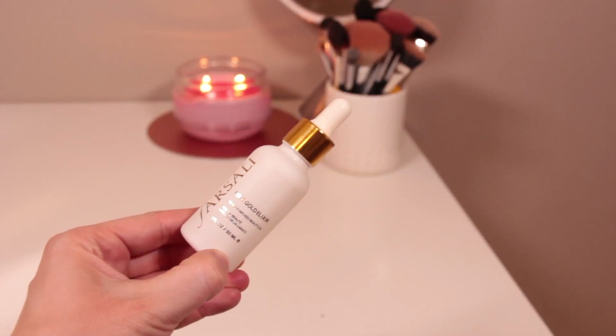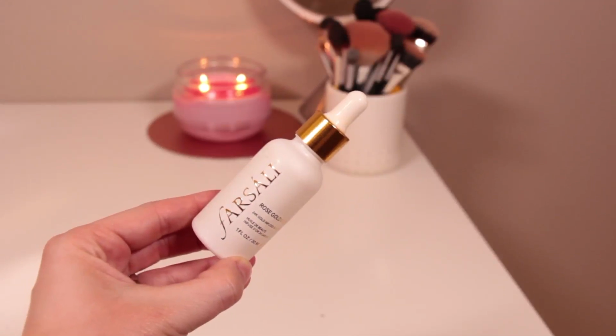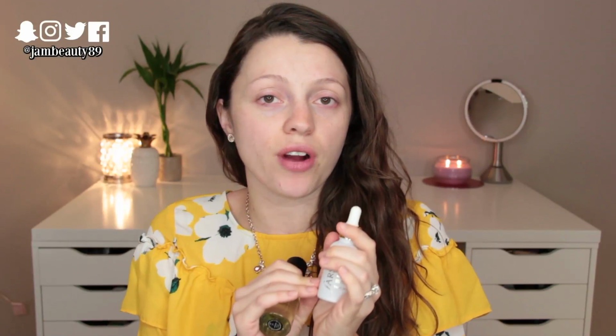So I'm gonna be trying some different things. What I've been doing with more drying foundations is I'll put on some kind of an oil on my face. And so I like the Farsali Rose Gold Elixir. I don't think you need to spend this kind of money, however. It is really nice, and they do have a smaller size if you were dying to try it where it's cheaper. I do think it's really nice.